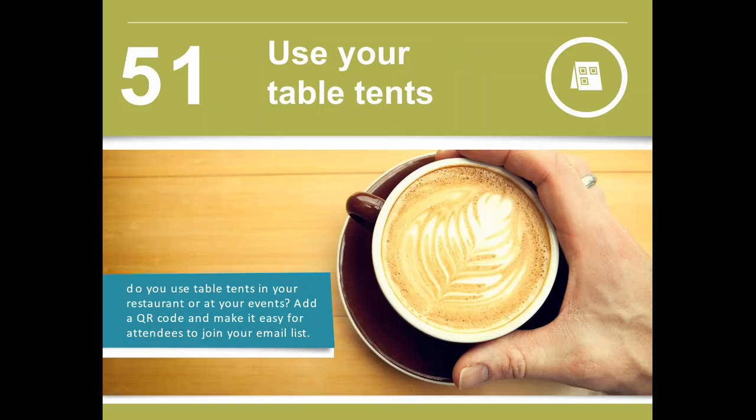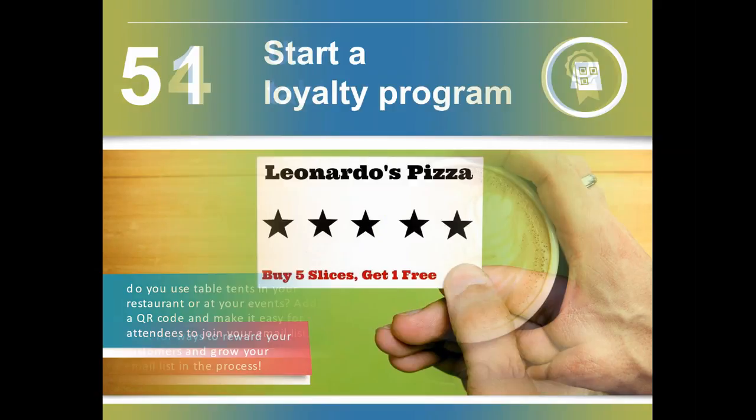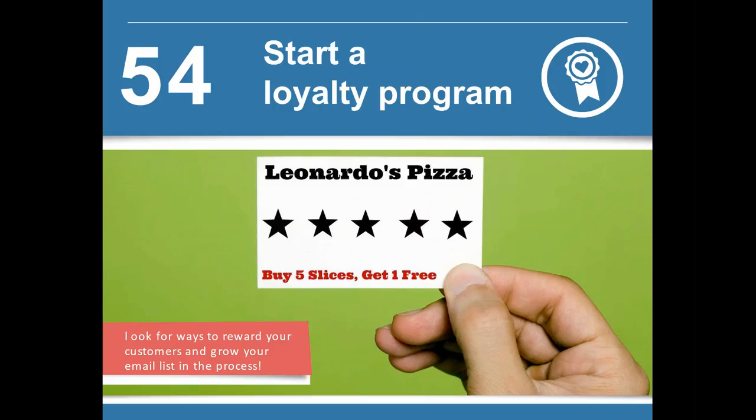Once again, if you have a venue, use table tent cards. They are obviously inexpensive. They're very popular. You can add QR codes to make it even easier for someone with a smartphone or tablet to quickly join your list. Start a loyalty program.